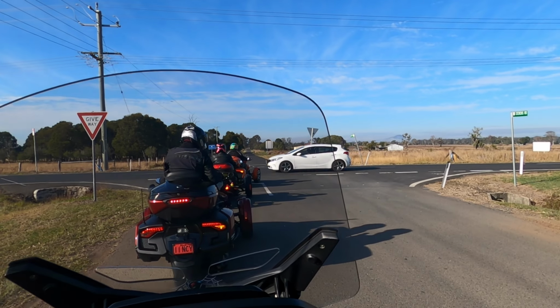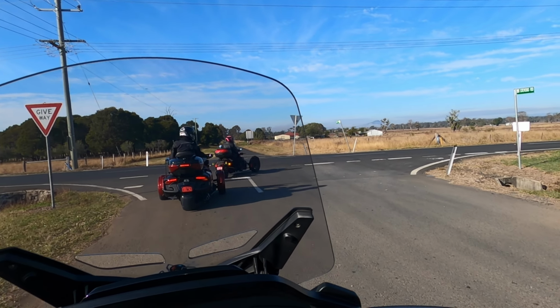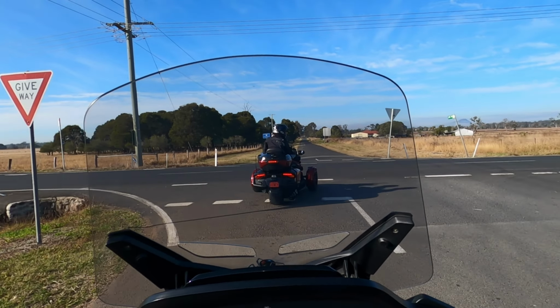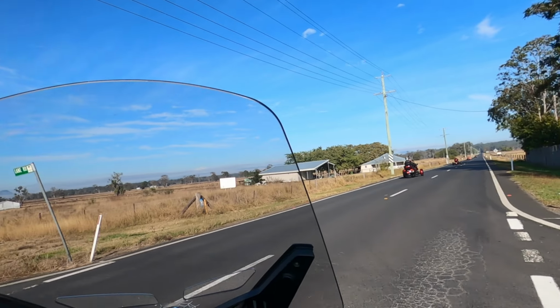Must be a car coming. There is, there it is. Chris riding his own bike. Love that bike, it's a beautiful colour. Esther on the pink machine. Mr. and Mrs. And we're away.